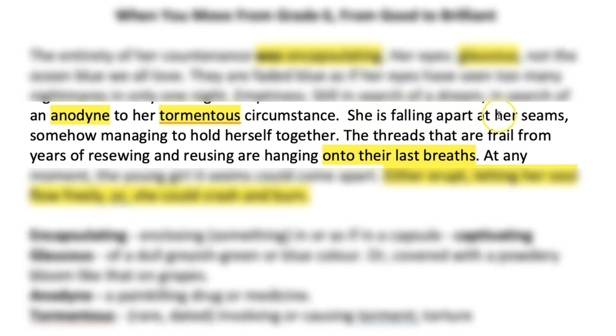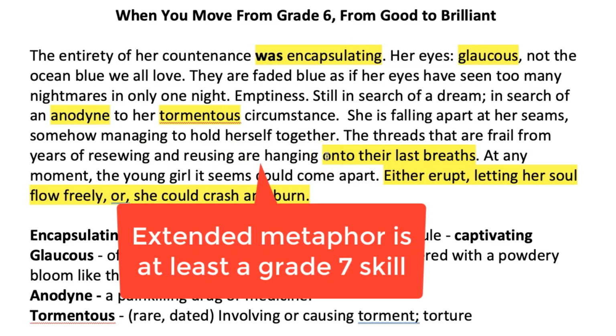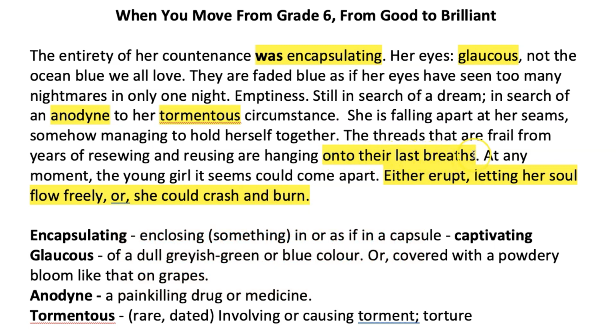She's falling apart at her seams, somehow managing to hold herself together. The reason it's brilliant is that she extends it here. The threads that are frail from years of resewing and reusing are hanging on. So we get this idea that she's holding herself together over time, despite this torture and the many setbacks in her life. But we've reached a moment now in her life when those strategies are no longer working. They're in their last breaths.